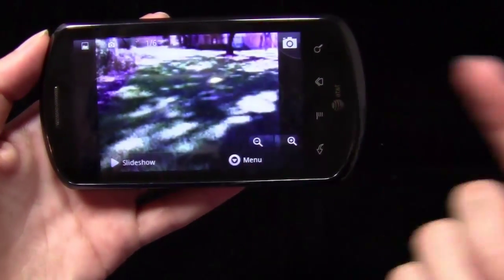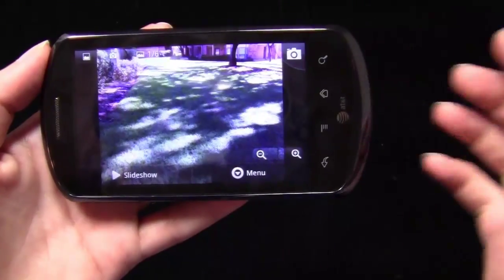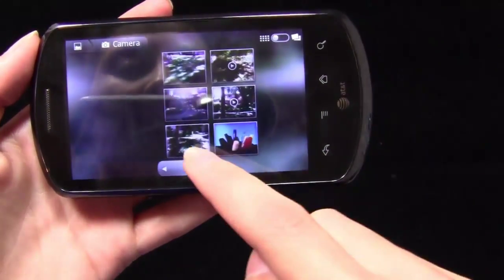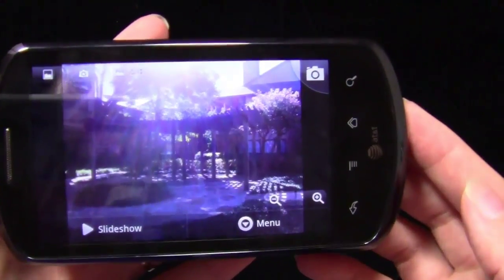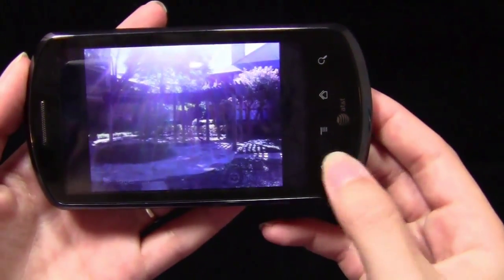From far away, you can see you're going to get pretty decent pictures. This is outside in the sunlight. I'll go to another one, wait for that to load. So you can see it's actually pretty clear and handles everything well.